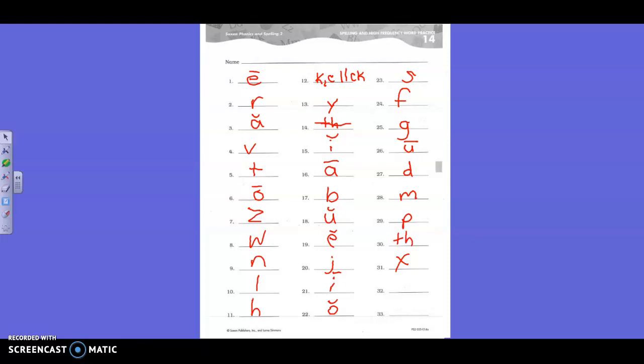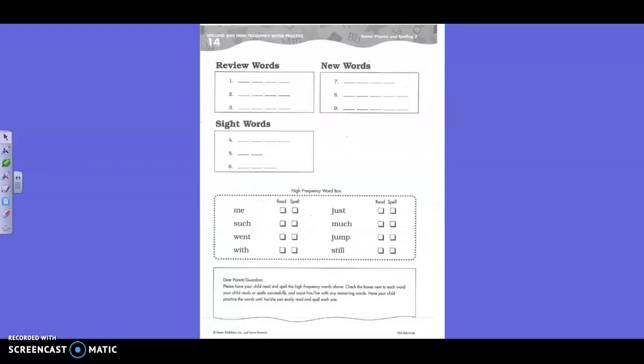Number 1. Write the word shop. Number 2, shut. Number 3, wish. Number 4, love.